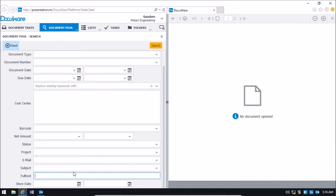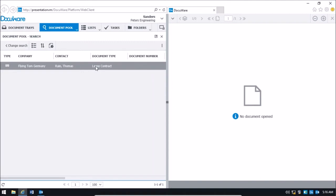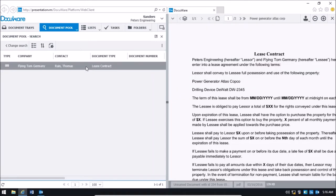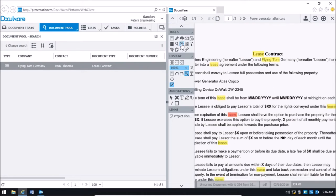So let's do another search, and this time I want to look for all documents that contain the text lease Flying Tom, because there might be a specific lease contract that I want to find in the system. If I type that in the full text search and hit the search button, we can see the system's brought back a document. If we open this up and take a look, the document automatically goes to the first page that has that search text results on. And as you can see, it's highlighted each instance of that search criteria. We can then use things like the document tools to go through that document and find all examples of that search criteria.